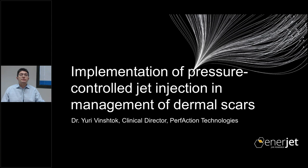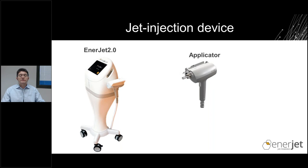In our case, jet injection is implemented for delivery or administration of various materials into the skin. And the best device on the market that can provide this jet injection currently is the Enerjet device, which represents a mobile system with software that controls the treatment process. The system has a detached applicator, which the users load with the materials that you want to inject, and which actually provides the injection process.